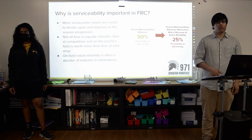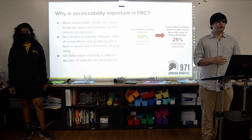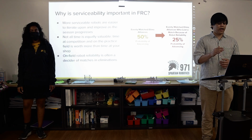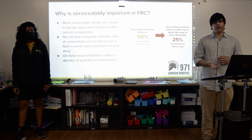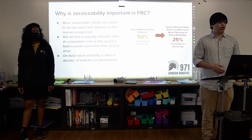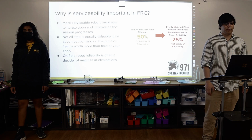The last thing that's really incredibly important when you're trying to take a team from, let's say, the 90th percentile to the 99th percentile is how you guys are going to do in eliminations. So on-field robot reliability is often the decider of matches and eliminations.